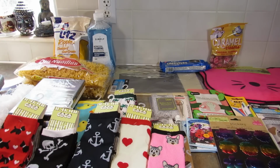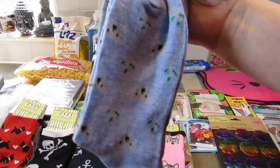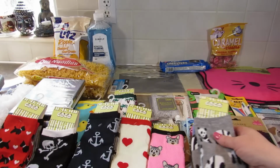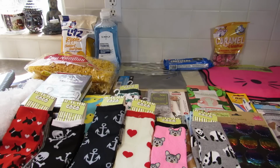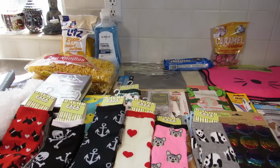And then the last pack I got were pandas and koalas. How cute are they? They are so cute. I'm turning into like a sock hoarder, I think. Like I've said before, it's not like socks go bad. So just hang on to them till we need socks. Pull some out of the drawer, we're good to go. I will not have to buy regular price socks for a very, very long time.